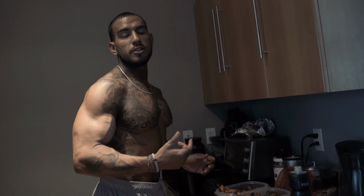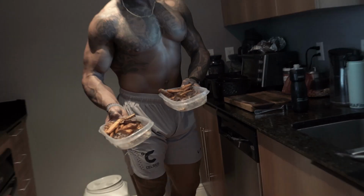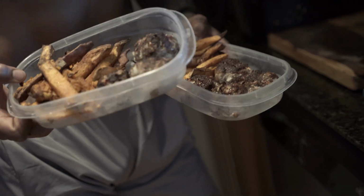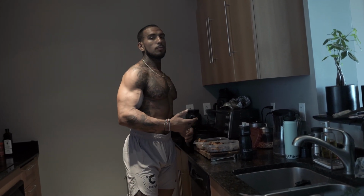Alright guys, so with that being done, we already finished eating our oatmeal, so that was my first meal of the day. And then I just finished meal prepping my meals 2 and 3 for the day. Remember guys, it's very important that if you really want to perform at a high level, you fuel your body in order to keep up with your training.